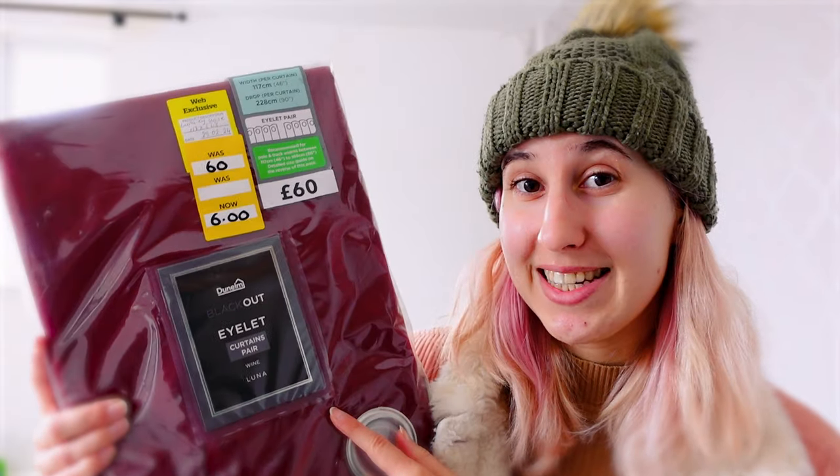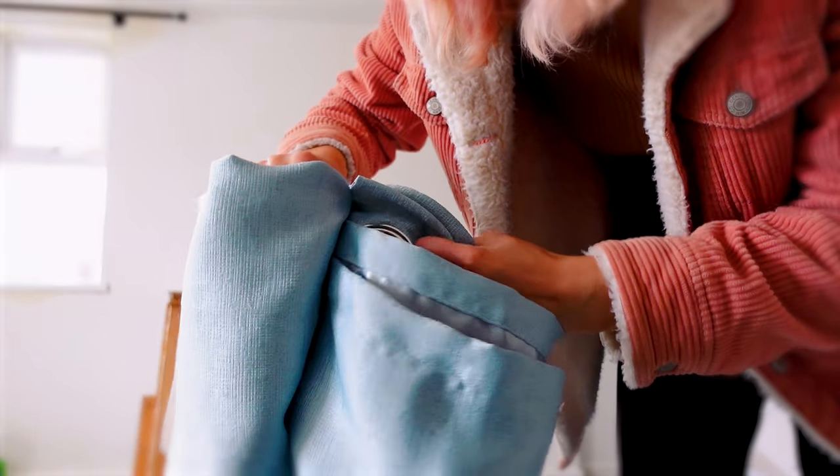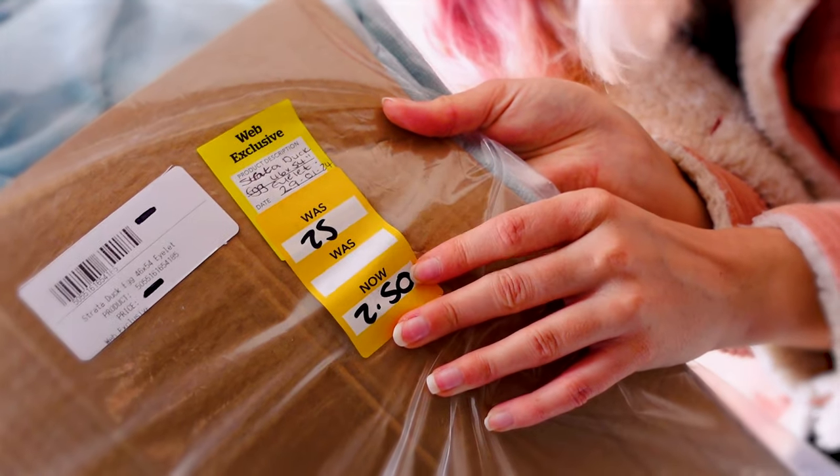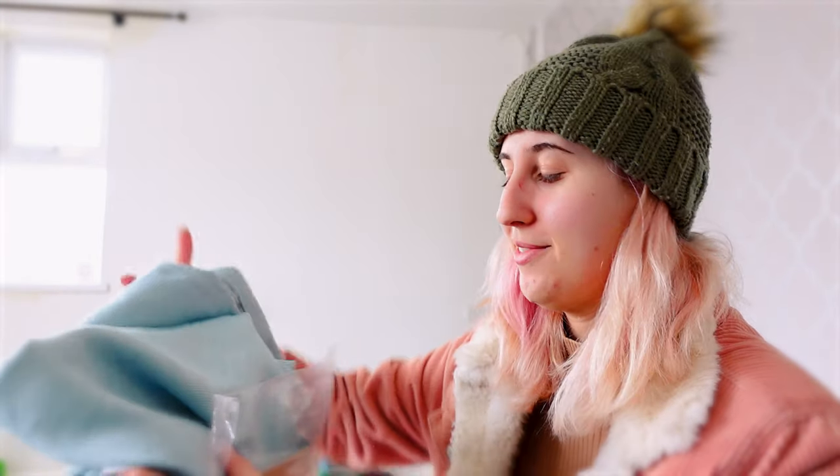I got a couple of others which are kind of the right size. I think they'll work. I found this really nice red pair for £6, which is a bargain. I think it will work for what we currently want. And then the final one I picked up looks kind of messy. I picked up these blue curtains for £2.50 for a pair of curtains. I thought that was pretty good. So all the curtains are different colours, but it will be fine.